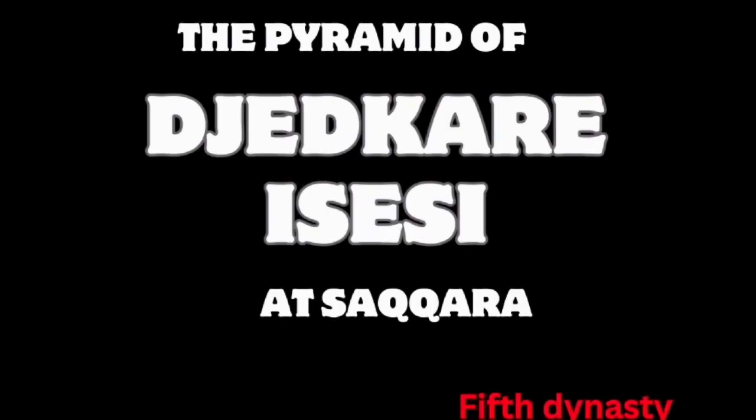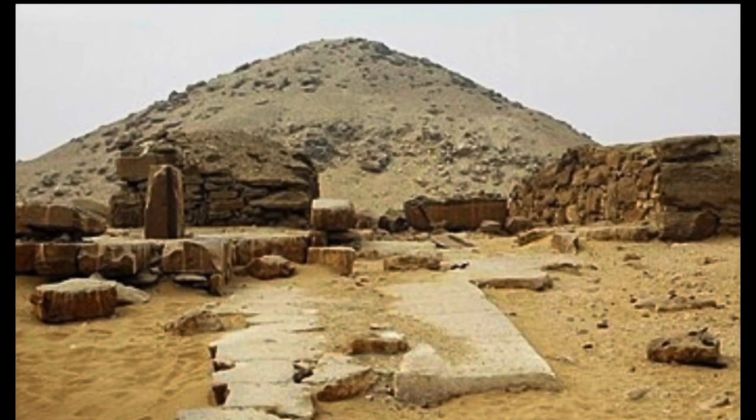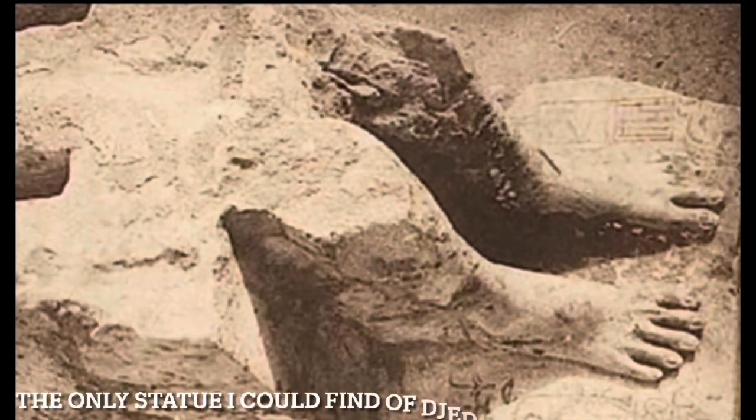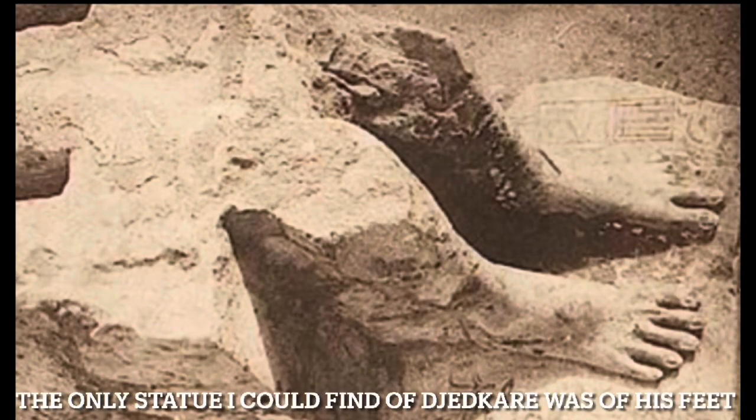This is the 19th pyramid on our list. It's the pyramid of Djedkare Isisi. Archaeologists believe it is likely that Djedkare enjoyed a reign of 40 years or maybe even more, and he was known for doing a bit of reforming in his time, as well as doing a bit of trade, some exploration, and a smattering of war. And of course, he built a pyramid.